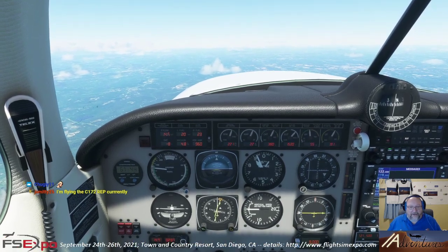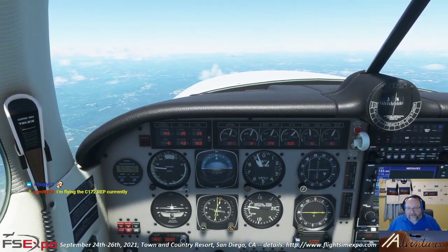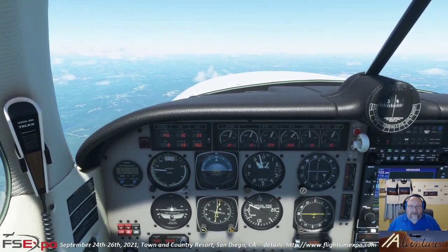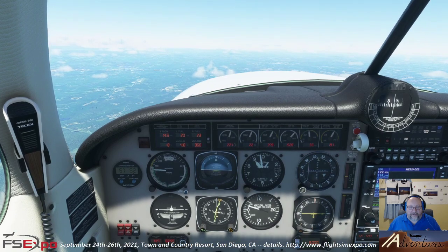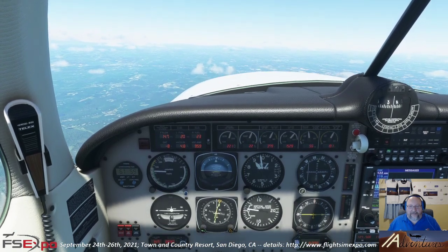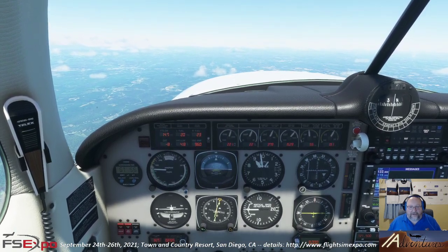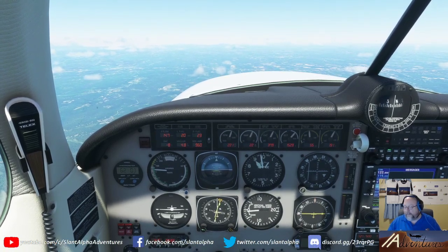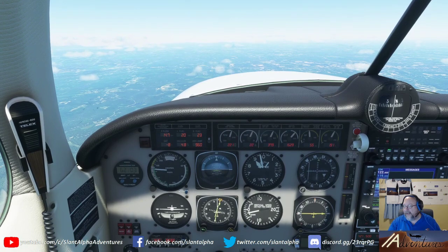Smitty's flying the REP for the 172 currently, he says. Yeah, no joke. Those SimCoders guys know their stuff. Excellent pilots and excellent coders, and their software is lots of fun. We've been hand flying this whole way.